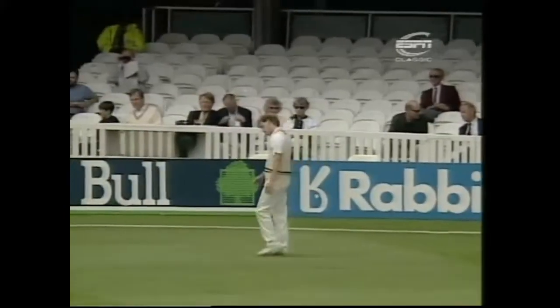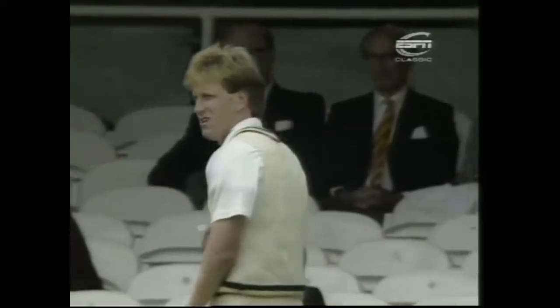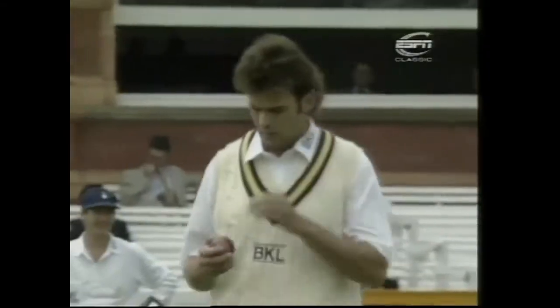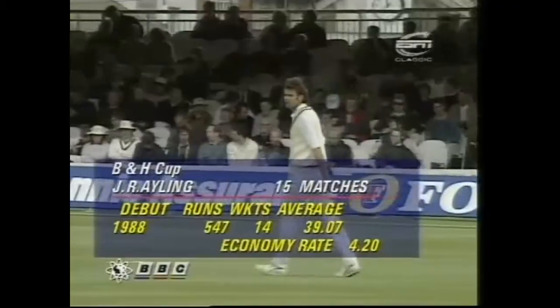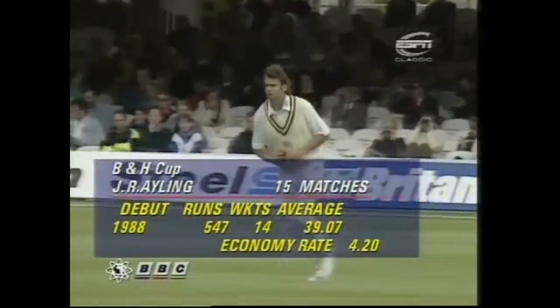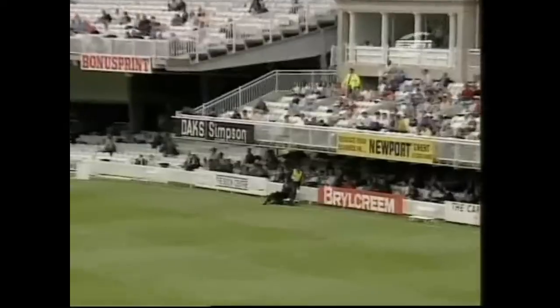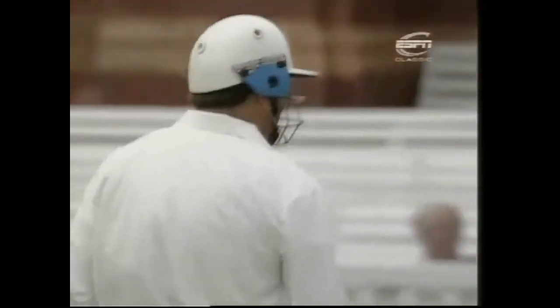Fielder there, Kevin James, now left-arm bowler. Watch what he does with the right arm. A lot of quick bowlers tend to suffer injured arms and throw their arms out, but he'll never do that. Not a great record. Economy rate not good also. But a useful young cricketer. That's why the economy rate is so high, because he does tend to bowl the odd loose delivery.